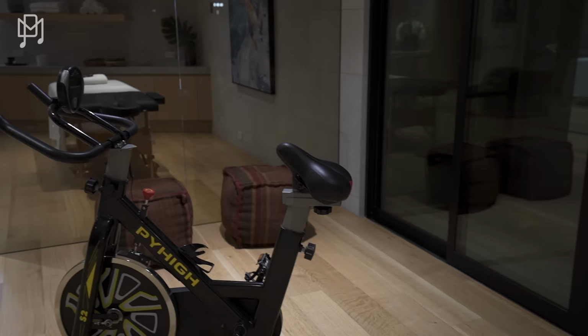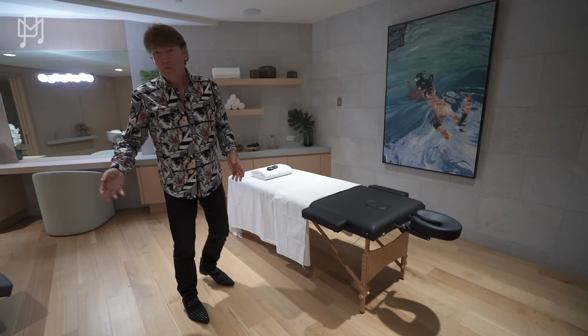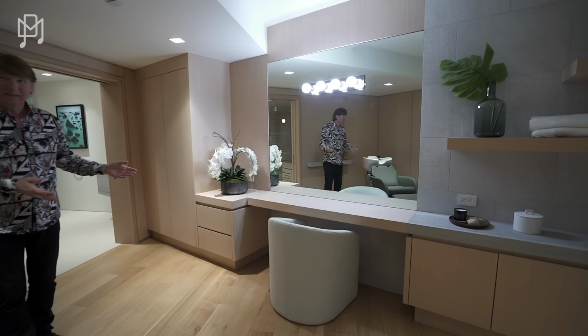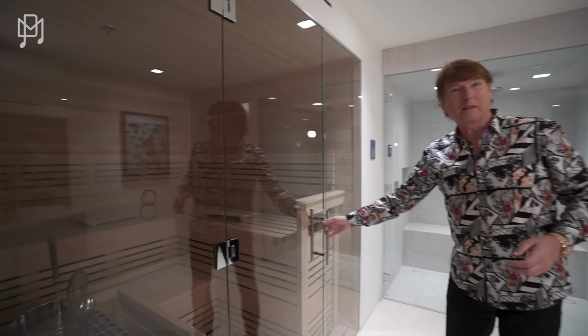Okay, so when you come out of the Himalayan salt room, you then have your massage. So the masseuse is waiting for you. And when you're done, you have your hairdresser do your hair. Very fun, right? Yeah. And then, of course, after you look beautiful, you go and mess it up by going in the sauna. Maybe. I got the order of doing things a little bit higgledy-piggledy.